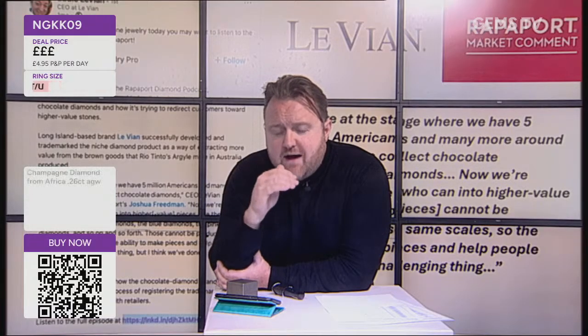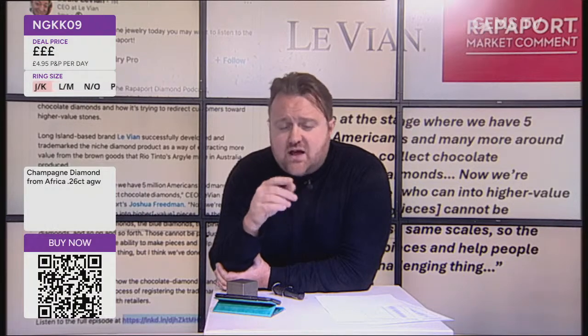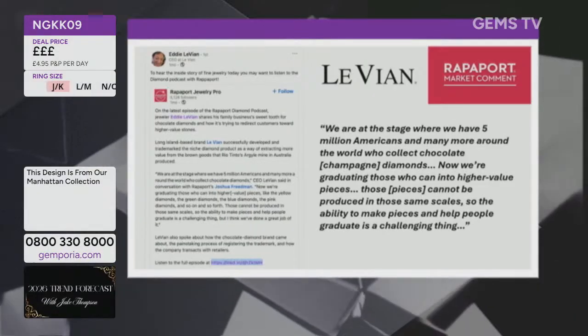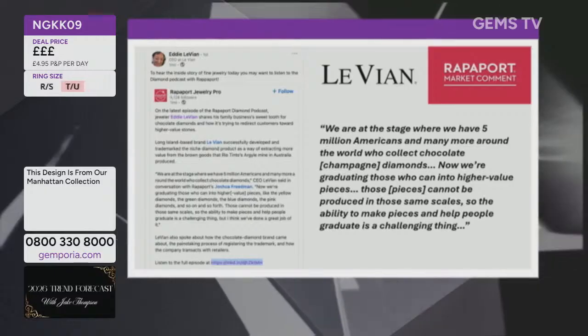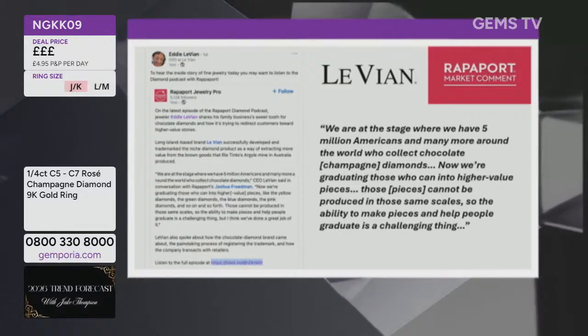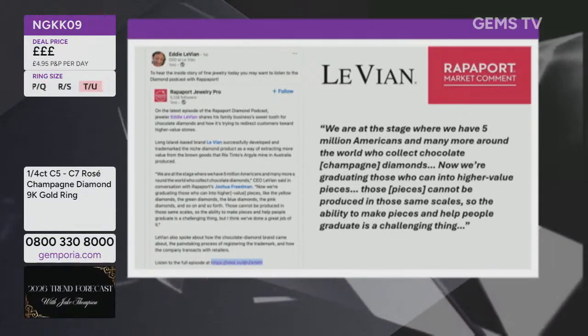He says, we're now having to graduate those who can into higher value pieces because they can't do the volume that they used to. They've got 7 times rarer, for goodness sake. Production has fallen by 85%. He literally says, these pieces cannot be produced in those same scales. So the ability to make pieces, help people graduate, is a challenging thing. In other words, I've got to ask people to pay more for the same diamonds. And it's, quote, a challenging thing.